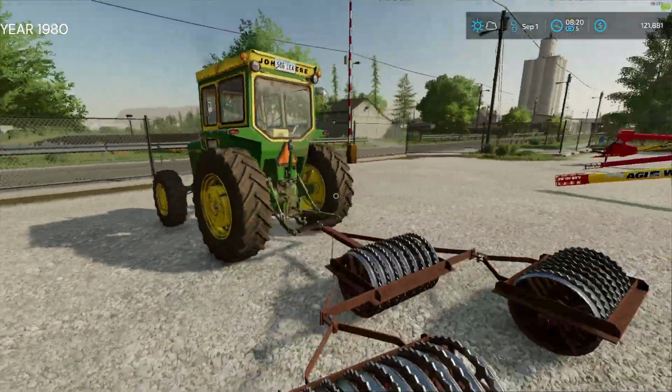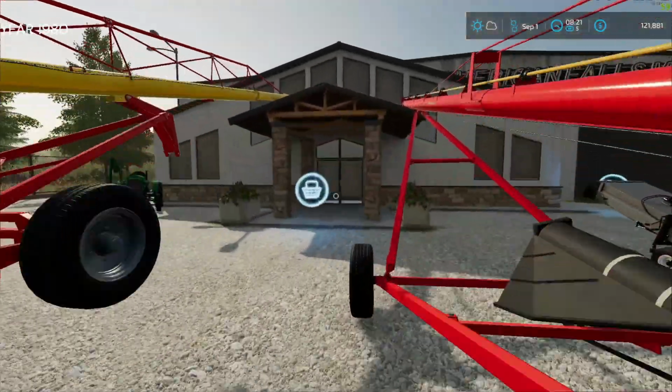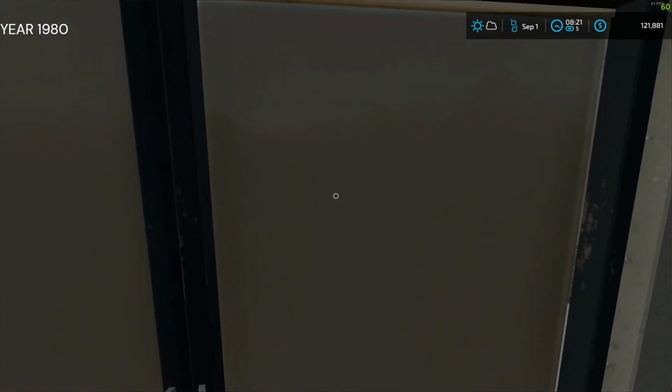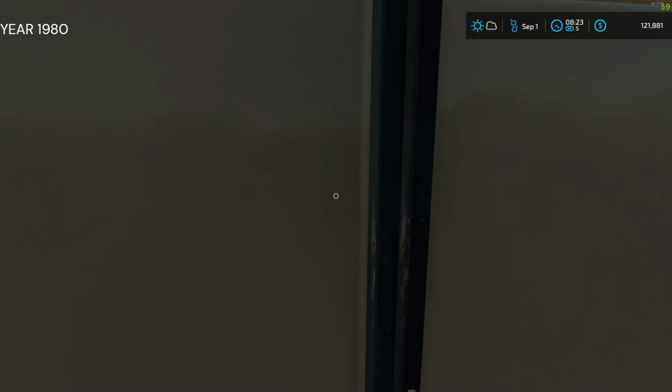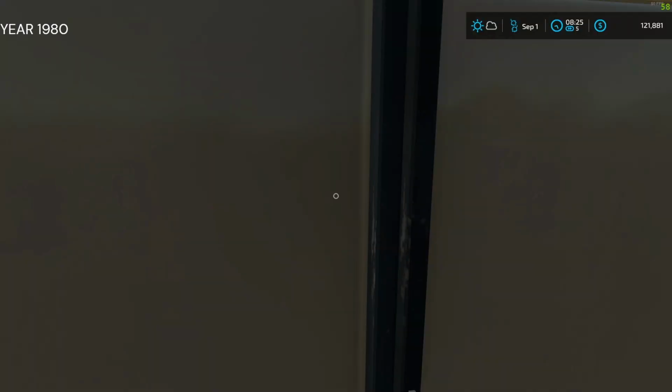Okay, I'm gonna go talk to the shop owner here. Hello, do you need help? Did one of your employees put two of my augers on your overhang? What the heck? Who did this? Oh well, I will pay you $10,000, and whoever did this is fired. Okay, well, that will be fine.